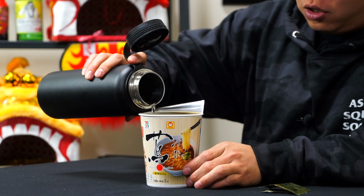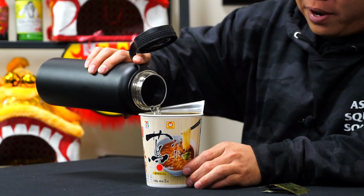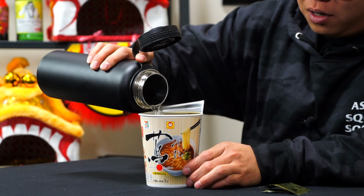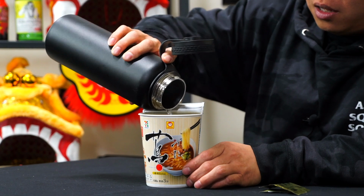So I'm gonna pour a little bit of hot water up to the line. Ooh, you can see a little bit of steam from the thermos. So let's pour the hot water. It takes about maybe a cup and a half of hot water. Ooh, I can smell the aroma. Oh, that's nice. Okay, nice.